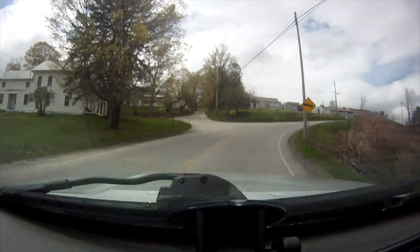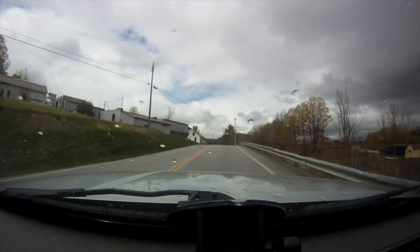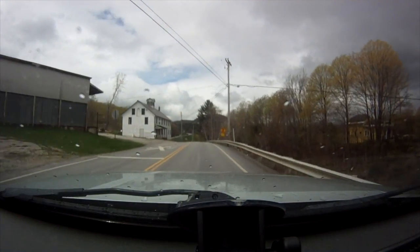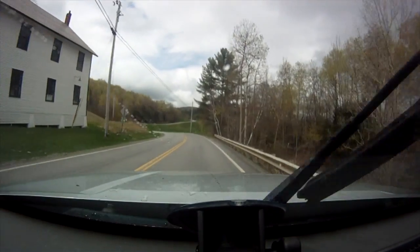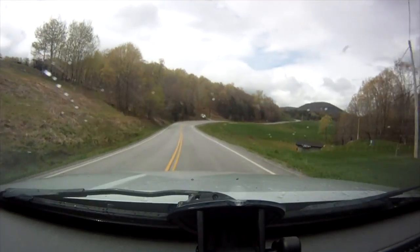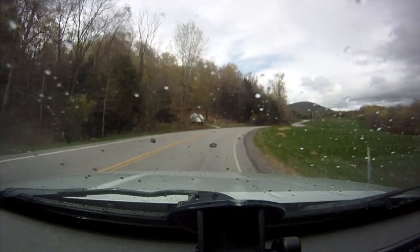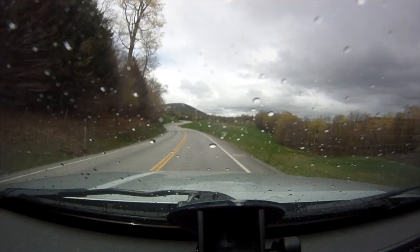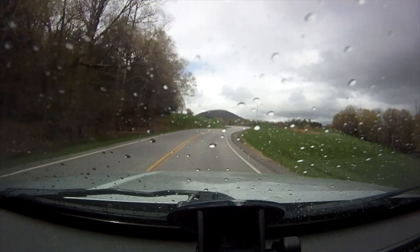There's a bunch of buildings right there in front of us. That used to be Seward's Creamery. They made cheese and ice cream base. And I worked there 2 or 3 summers when I was in school. Drove up and down this road so many times I had counted the number of curves in the road, which I forget now, but I think it was 56.